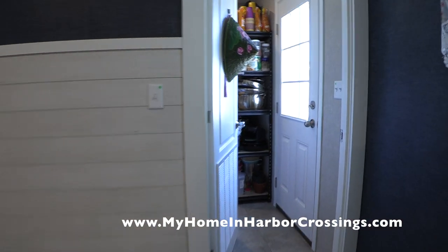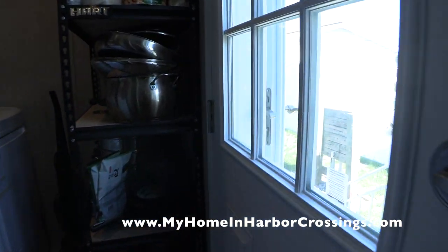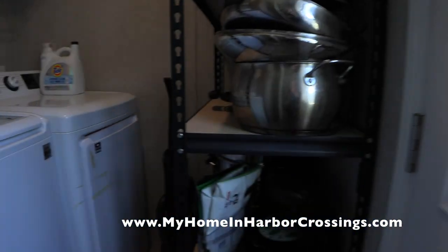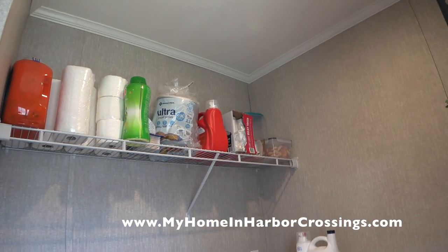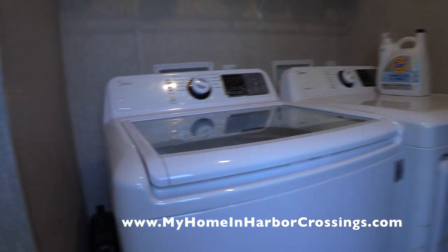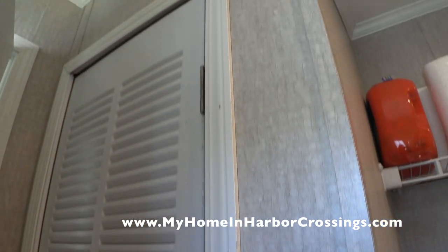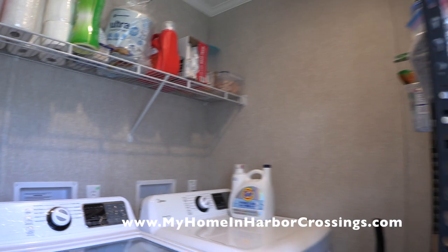Back here is the utility area and the back door. So you've got your washer and dryer, and the homeowner will be leaving them. There's a peek out your window. That's the shelving above the washer and dryer. And behind there is the furnace, and the furnace runs the forced hot air and the central air conditioning.